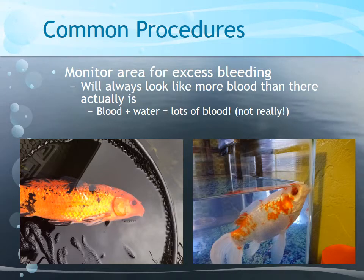It's always good to monitor the area for excess bleeding, but please keep in mind that it will always look like there's more blood than there actually is, since when blood mixes with water, it looks like a lot more blood. Fish are very good clotters, so it's not really too much of a concern in fish, especially for just a little eyeball. If you're not going to be clamping off those vessels, it will be a bigger problem. So if you have a big oozing wound there, it needs to be clamped before it becomes too much of a problem. Fish can survive very well with just one eye or no eyes.